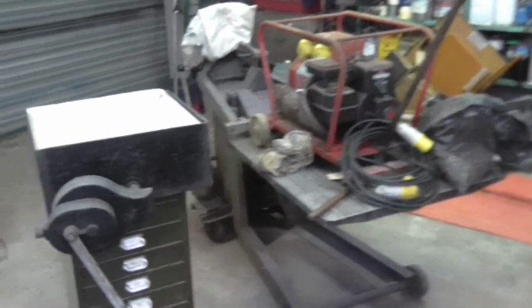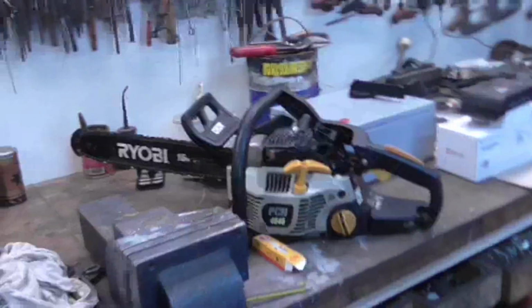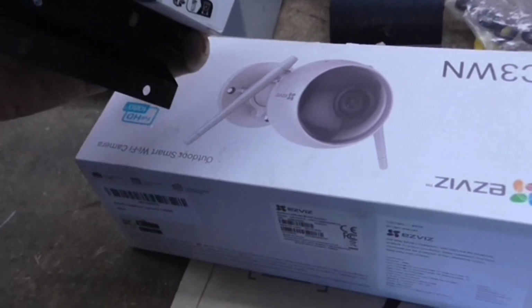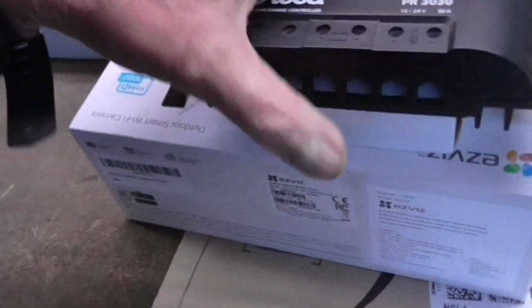Afternoon folks, back at the workshop again. Just gone 2:30 and we're looking for another job. It ought to be this bloody chainsaw really, didn't it? Let's see if we can get the bugger going. And I've bloody walked out again. Keith got me a waterproof enclosure, i.e. a big plastic box with a clip-on lid, to put all this in, and I've bloody forgotten it again.